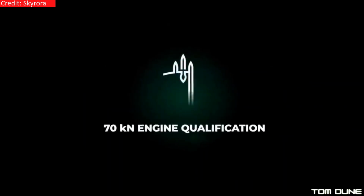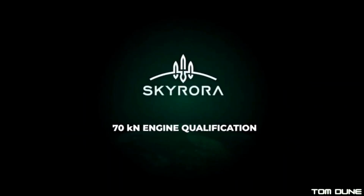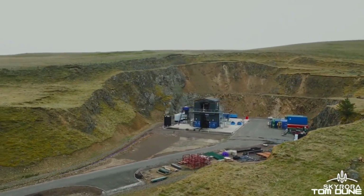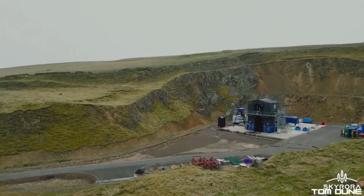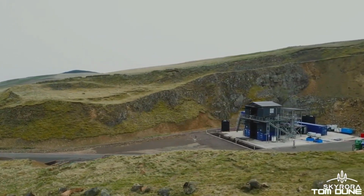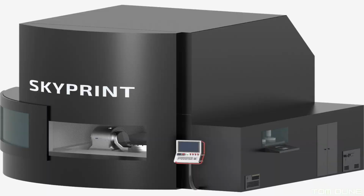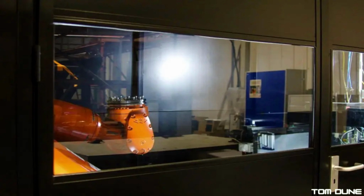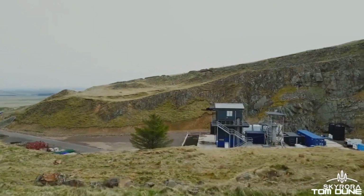Boy, has this been a good past couple of weeks as far as news coming out of them is concerned. This week they announced that they are back to engine testing, but this time with the first fully 3D printed version of their 70 kilonewton Skyforce main engine. Coming out of the factory in Cumbernauld, Skyrora completed the printing in-house using their Skyprint 2 machine. They estimate that this new version of the engine is 66% faster to produce than a standard machined engine, and comes with a 20% cost saving on top of it.